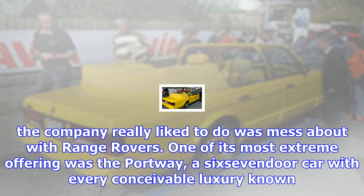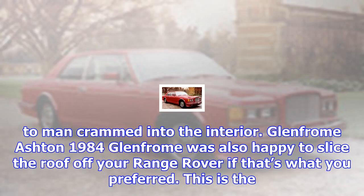Glenfrome Portway, 1984. We introduced Glenfrome to you earlier, and one of the things the company really liked to do was mess about with Range Rovers. One of its most extreme offerings was the Portway, a six or seven-door car with every conceivable luxury known to man crammed into the interior.